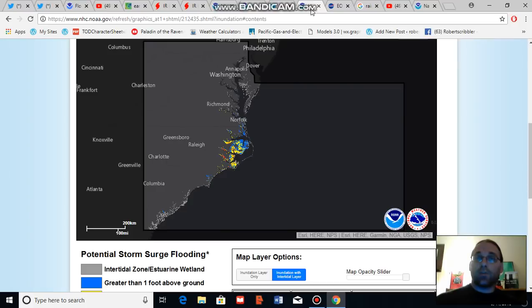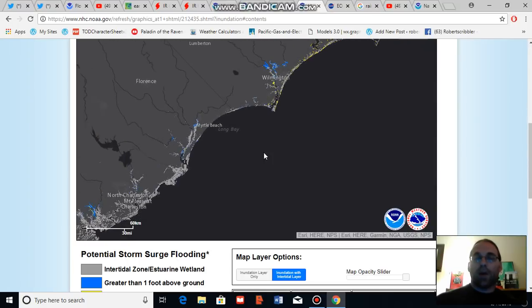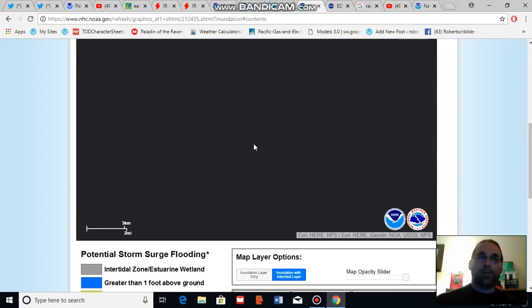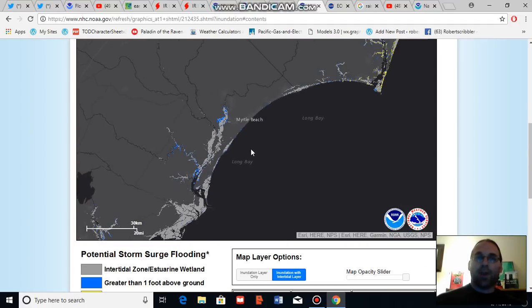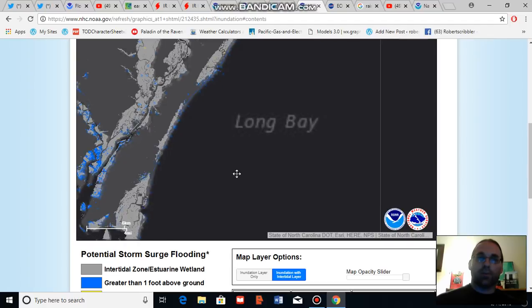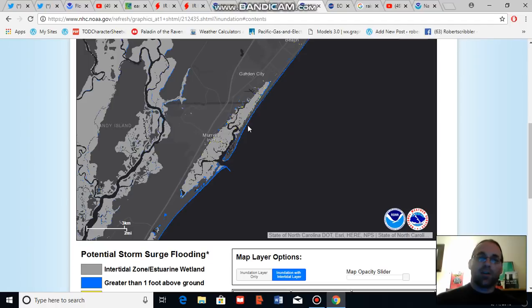Now, I'd also like to talk a bit about storm surge flooding. I'm going to look at this model that is provided by NOAA and see if we can zoom in here. Now, I just want to note that I did evacuate from the Myrtle Beach area, a region called Murrells Inlet, which is right here, and they're presently projecting some minor coastal flooding, possibly 1 foot above ground level along the barrier island there.